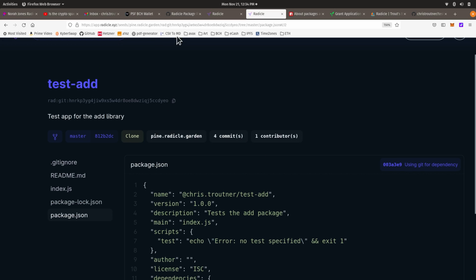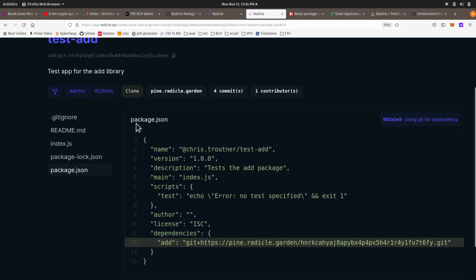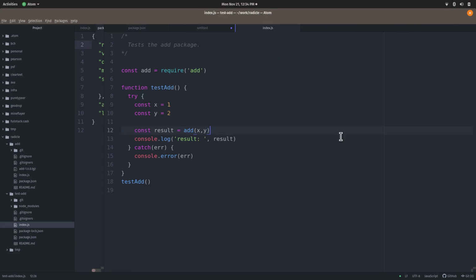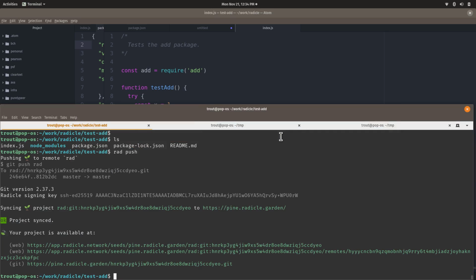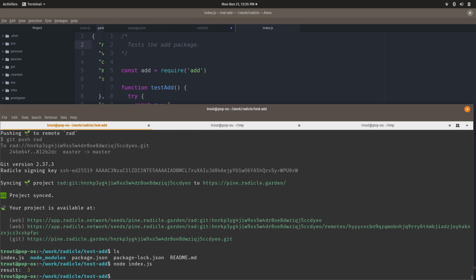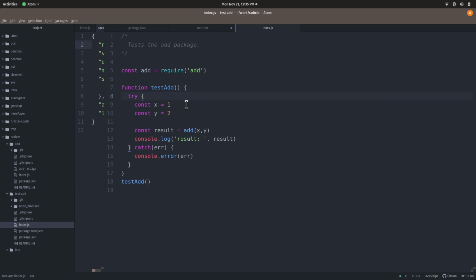Again, it's a Radicle repository, and in this, here's the code here, and it's again very simple. It's just adding 1 plus 2. I'm including the add library here, and then I'm feeding those two numbers into the add function, and then I'm displaying the results. And so if I run this on the computer, I see that I get the result 3, which is correct. 1 plus 2 equals 3.